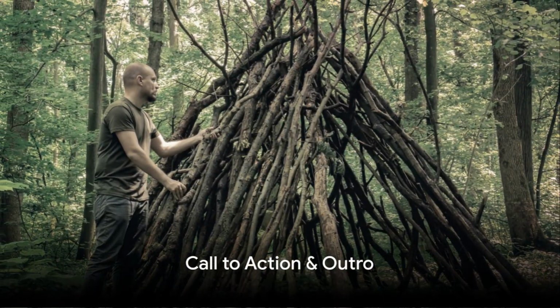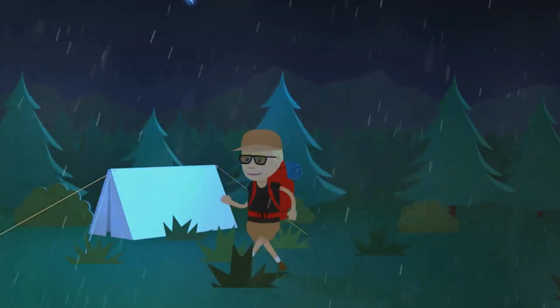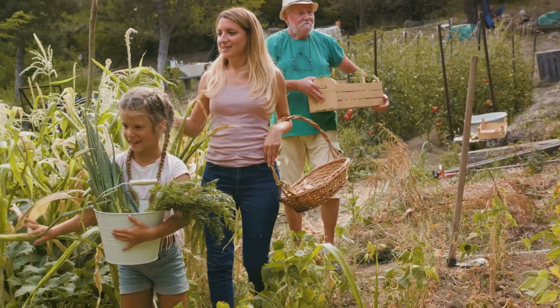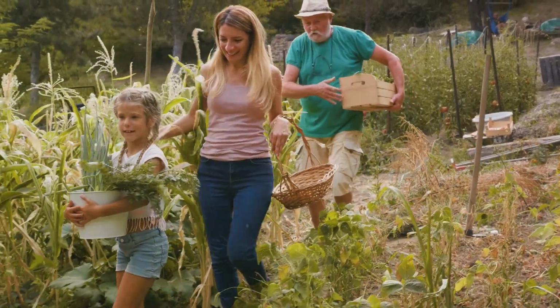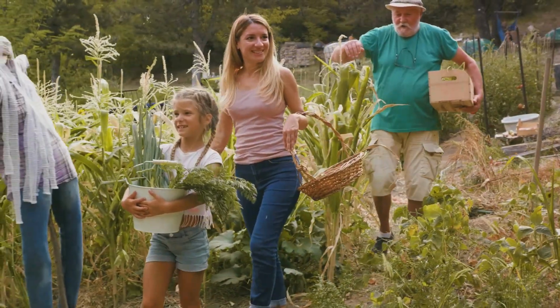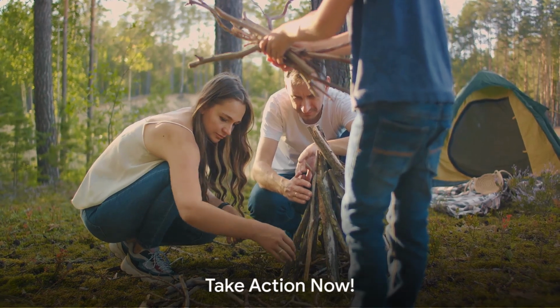This is your survival journey. Every step you take, every skill you learn, every plan you make, it's all part of your unique path to resilience and self-sufficiency. It's not just about surviving, it's about thriving, even when the grid goes down. We've journeyed together, delving into the depths of sustainable living, security, skill development, and psychological preparedness.